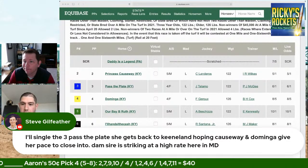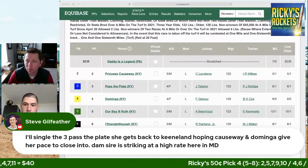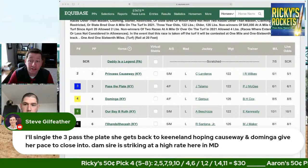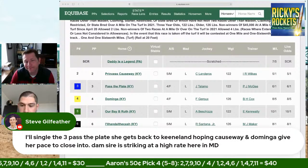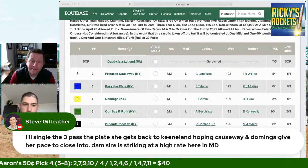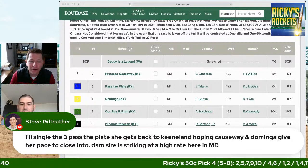Two races back, got beat by Dominga, but it was close. She was in the ballpark. It looks like about 5 races back at Fairgrounds, also got beat by Dominga, but the same situation, close, in the ballpark. So we'll see what happens. I don't hate it, and I think the deal is if you're going to take a stand against Dominga, I think you want a horse like Pass the Plate. Let's see if I look at mine here. Yeah, I had Pass the Plate in second, so I definitely don't hate it.